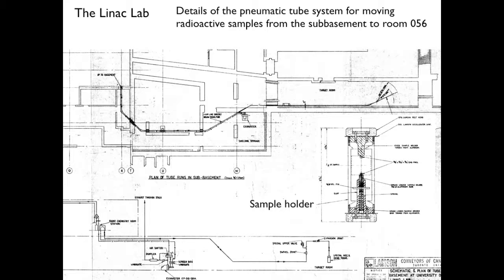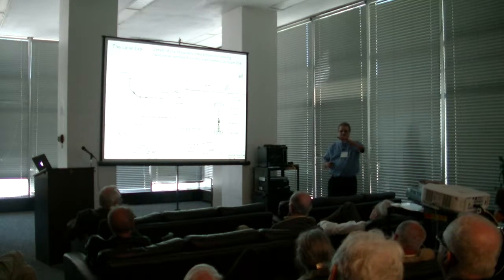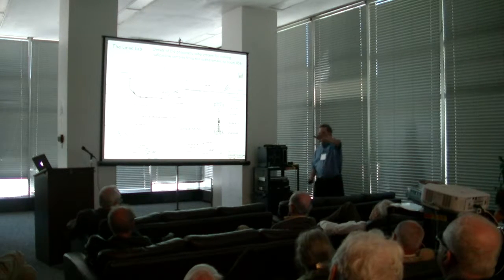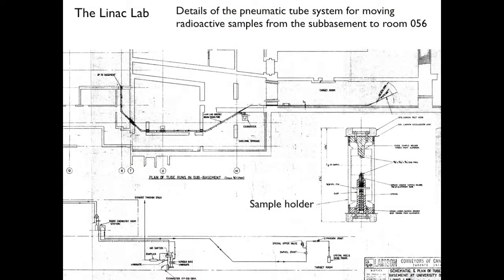Another piece of the history which I find quite interesting is the idea that there was actually a pneumatic tube system installed in the building to carry samples, radioactive samples from the target area of the LINAC using one of these sliding sample holders and all the way through the sub-basement and up into room 056. So I remember in the back of 056, which is almost the only room in the basement that actually has a fume hood, there used to be a big block of concrete with holes in it for storing radioactive samples, and those samples could be delivered from the target of the LINAC by pneumatic tube. And if you walk around down in the sub-basement and look closely, you can still see some pipes which have suspiciously slow, large radii of turning, and those are part of the sample movement system. And this was obviously designed by Lamson Conveyors.